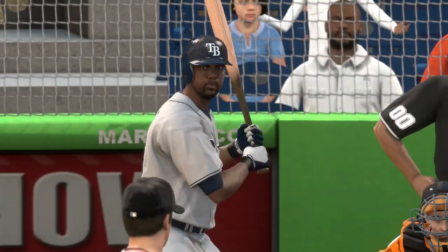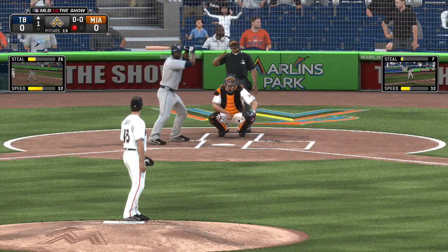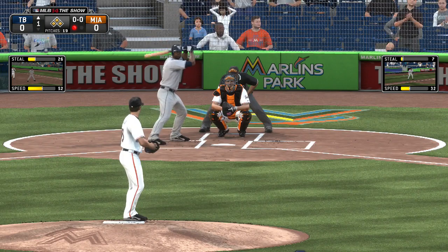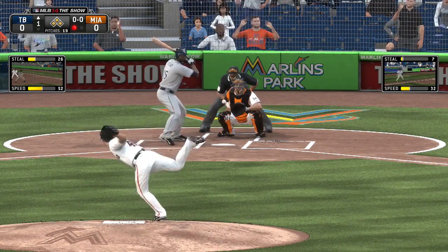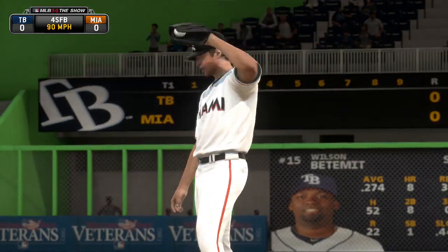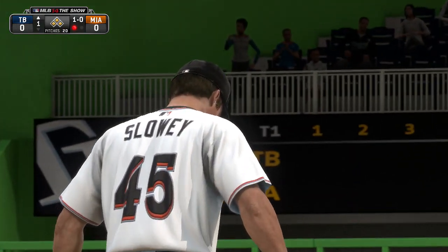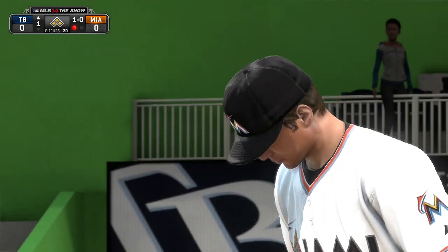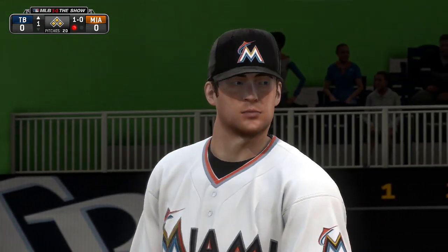Wilson Betamit will get his first shot here. Couple of hits in 4 trips last night. First pitch fastball off the plate there, and it's ball 1. It's going to take a lot of guile to work out of this one. Well, he's got plenty in reserve. This would need to be a magic act, no doubt.